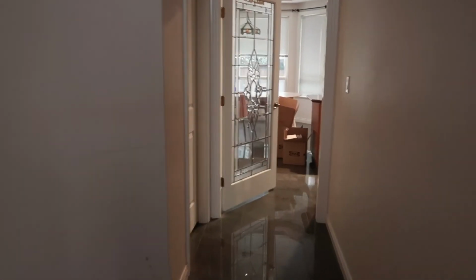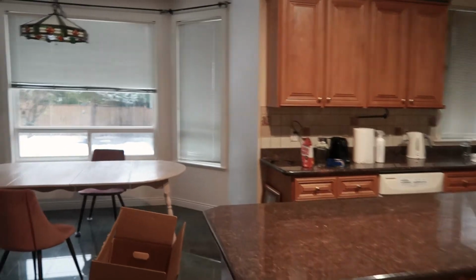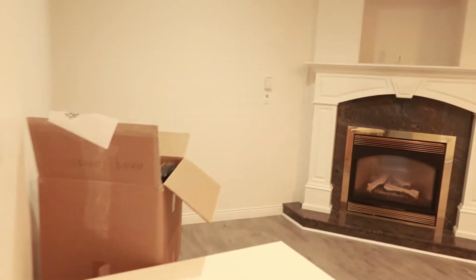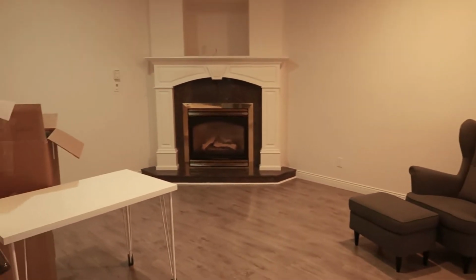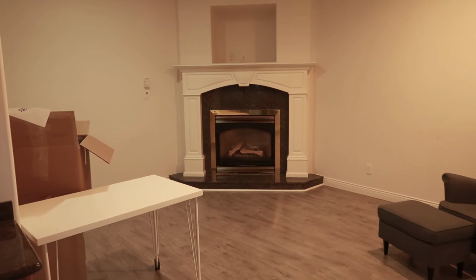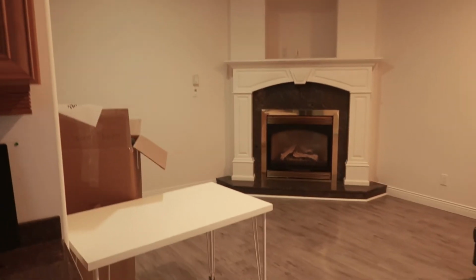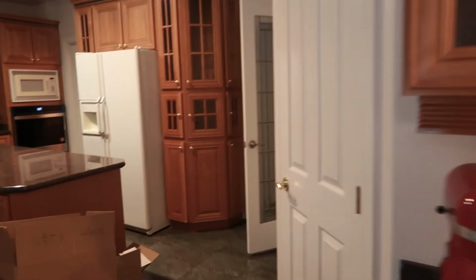And over to the kitchen, we have a little breakfast nook, and this area is going to be the office. It's very empty right now because I don't have furniture. But they're going to be here soon, so I'll show you guys how I organize everything.